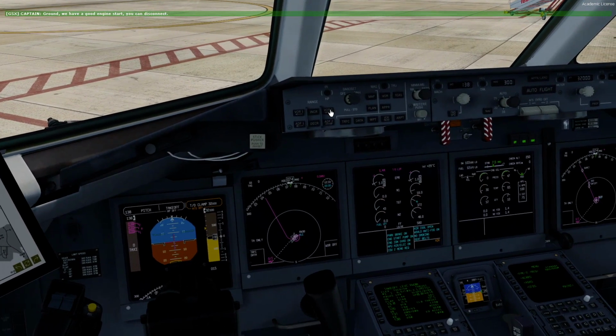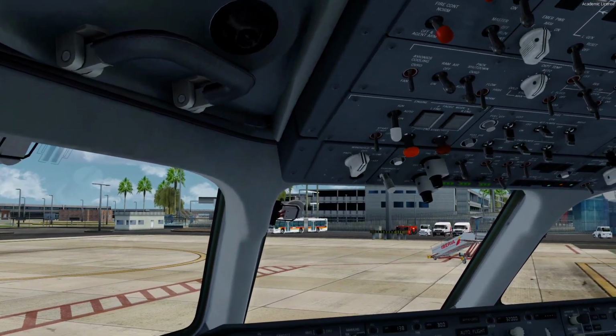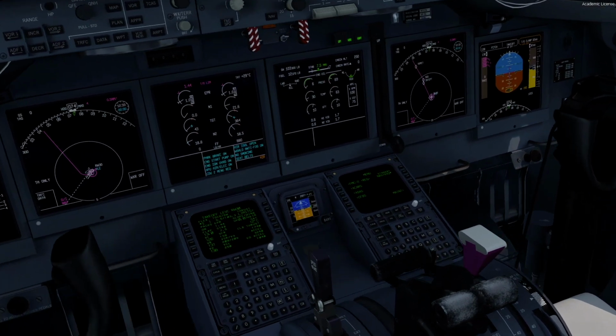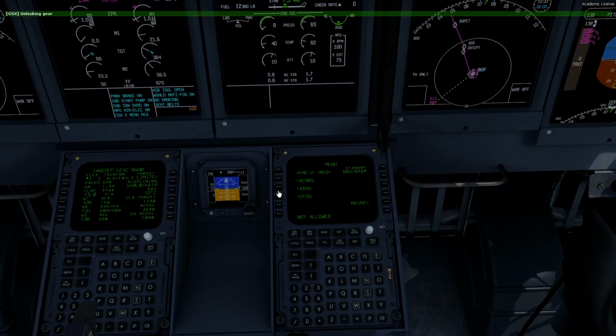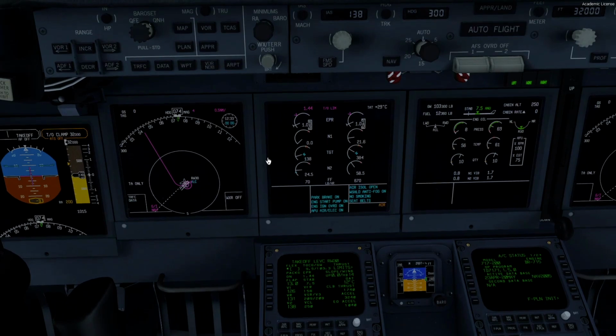Engine 2 still just rising. Actually, we could probably start engine 1 now, can't we? I'll just come over here and just set this up. Unlocking gear. That's maintenance. Tow truck disconnected. Bypass pin removed. There we go. Right, engine 1's rising.